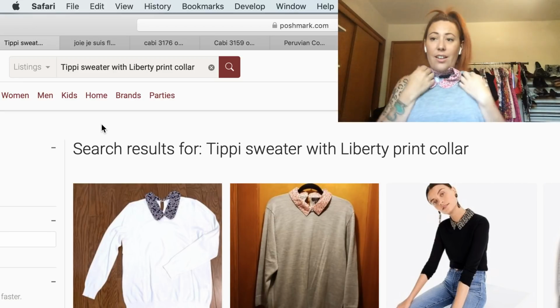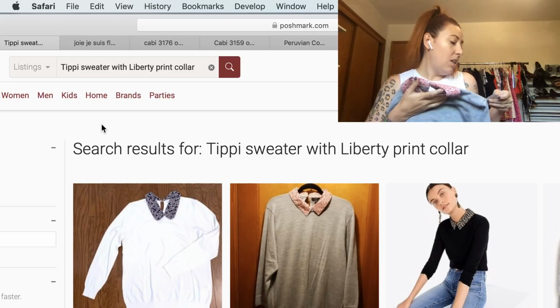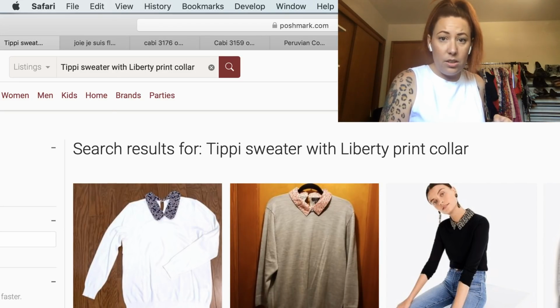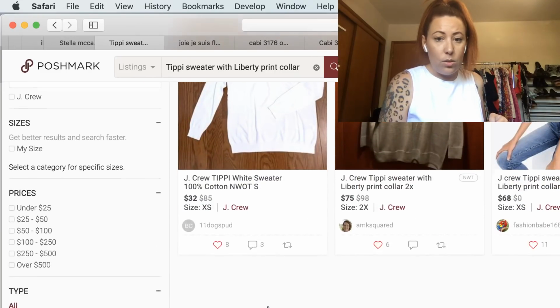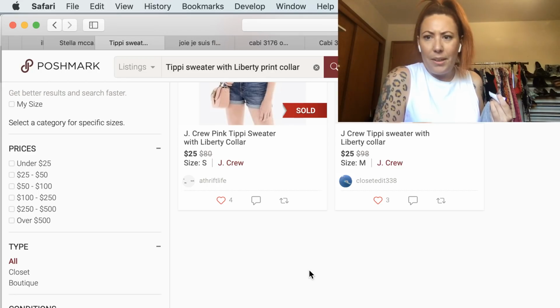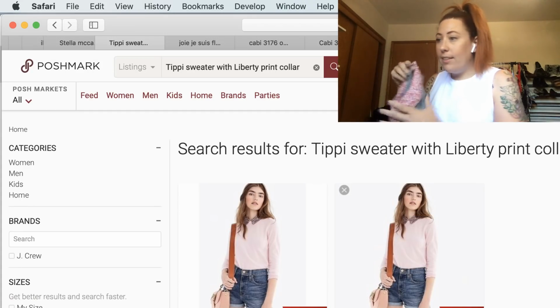It's so soft, you guys. I honestly would wear this. I love it. I paid $6.99. I'll probably list it for around $40. Look at the solds here. Probably not much because it's a brand new piece. It's still on their website as current. Okay, this is a different colorway and it was selling for 25 on Posh, but I'm still gonna list mine for 40 and see how it goes.